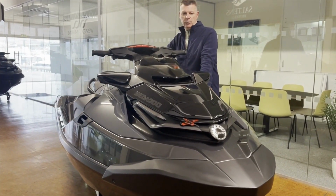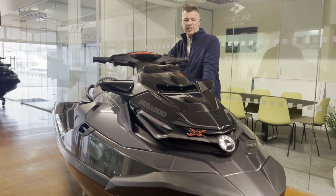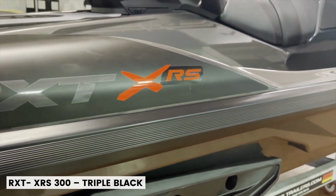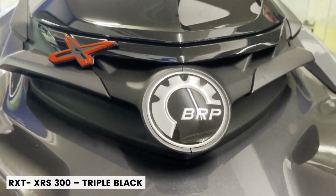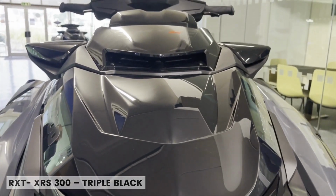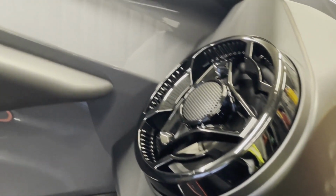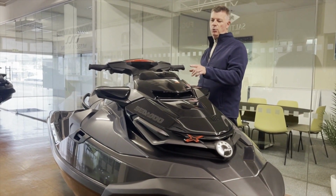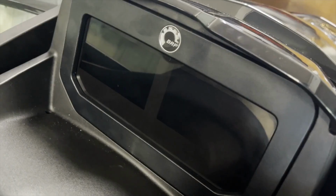And what I want to show you first off is the 2022 model year RXT-X 300 in the very latest long awaited triple black. Now this year we're getting the sound system on there as standard. We're also going to benefit from the new widescreen LCD dashboard, which I was going to give you a quick look at right now.